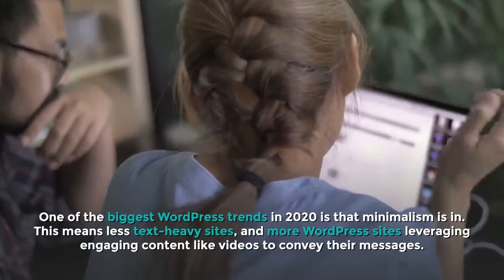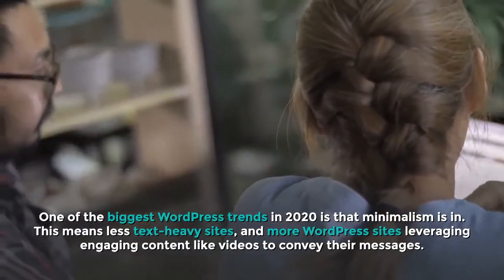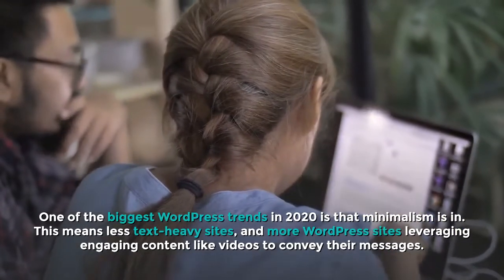Minimalism is in. Web design trends come and go. One of the biggest WordPress trends in 2020 is that minimalism is in. This means less text-heavy sites, and more WordPress sites leveraging engaging content like videos to convey their messages.